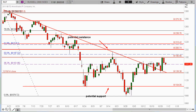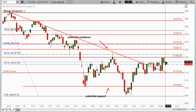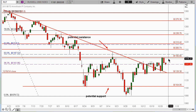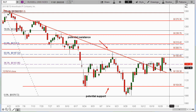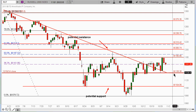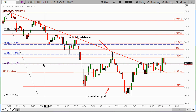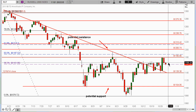And then if we take a look at the Russell 2000, the Russell 2000 is coiling. Unfortunately, it's on a downward coil on this engulfing candle. Unless it comes back and bounces off this 1180, then we'll probably see it come back down and test this 1139, 1140 level here before it makes a little bit of a bounce. It is sitting at this 38.2, so still inside this retracement zone.